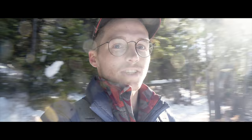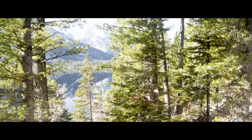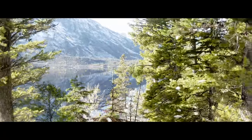And so we're just gonna be hiking around. We're gonna take you guys on a little journey around the lake while we stop at almost every location, like a bunch of tourists that we are, and take a shot.